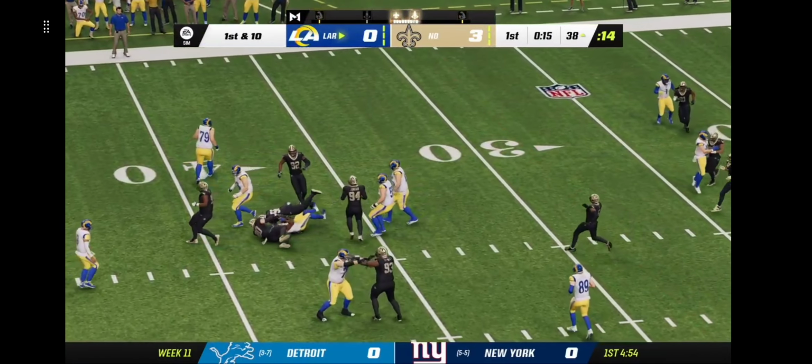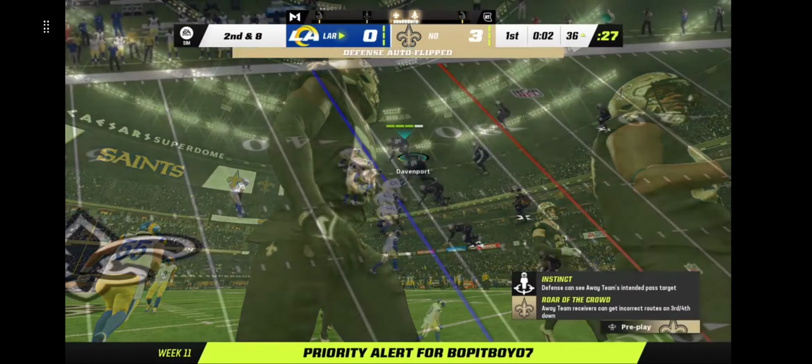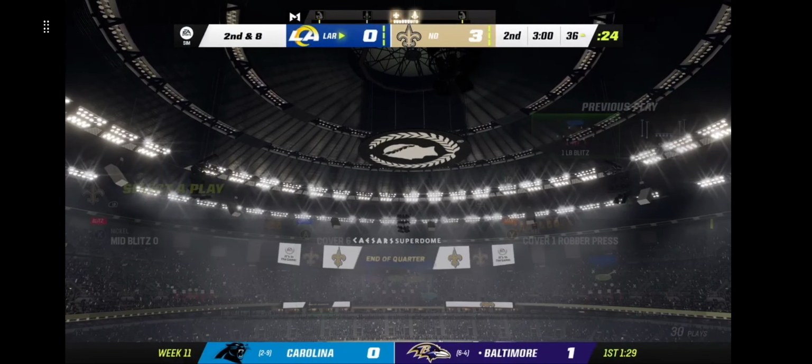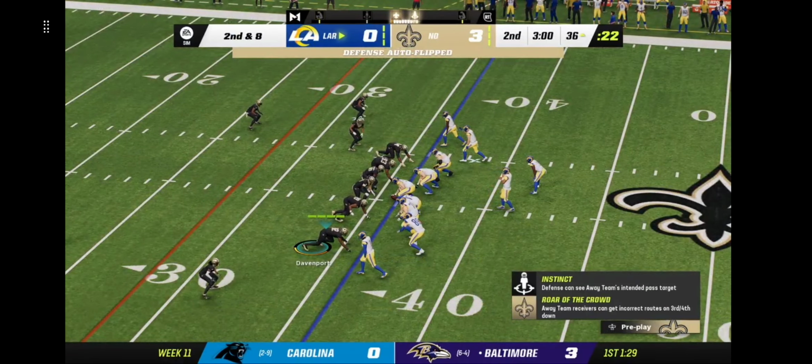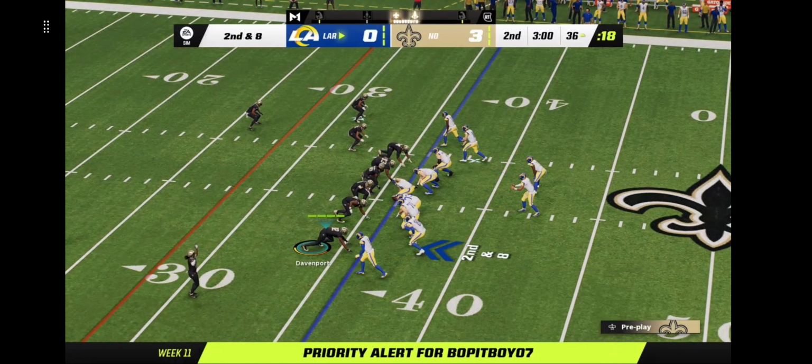Here's the first carry of the game for Cam Akers. And nothing much materializing there on the first down run. He'll get a couple, and that's it. 3-0 after 1 on EA. The Rams with the football here to begin the 2nd quarter, as they've got a 2nd and 8 forthcoming.